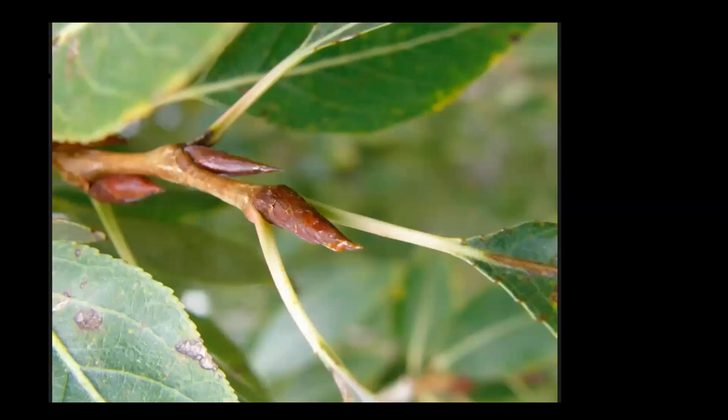I show them, because it's October, it usually has its leaf buds. And so everybody's always so excited, like, hey, look here, these are next year's leaves. They're already here. And because they're dark and pointy, it means it's a cottonwood and not a willow.